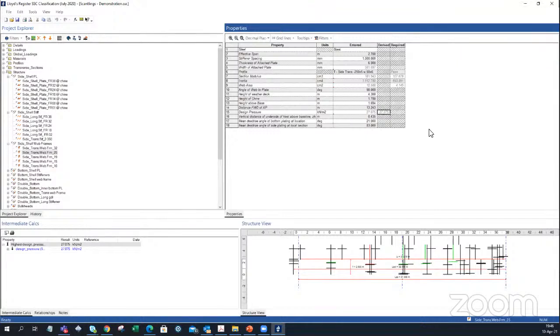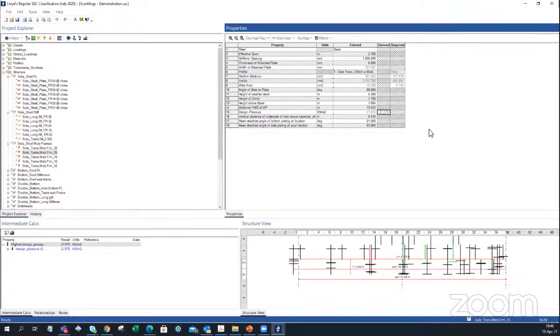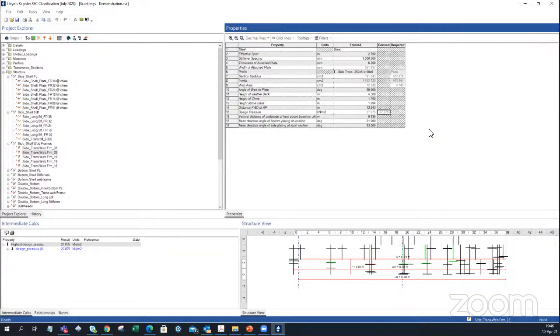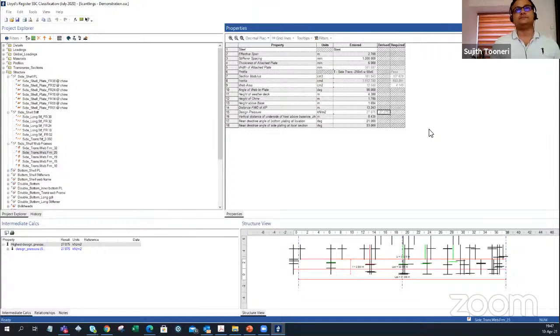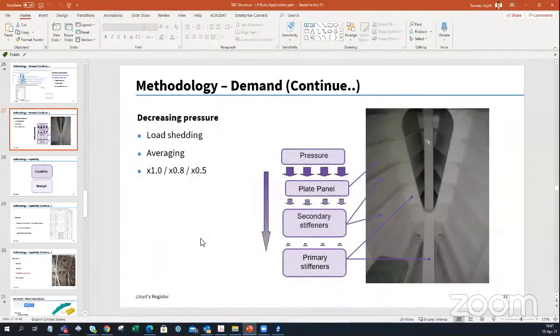Because the fundamental is loads get from the plates to your secondary. From the secondary, it goes to the primary. So eventually the load gets to the primary. Yes, but in a combination, in an integrated panel, the rules consider this shedding shares. Like I was just catching on your statement of load. It's not 50% load. It is. Yeah. The design pressure is 50%.